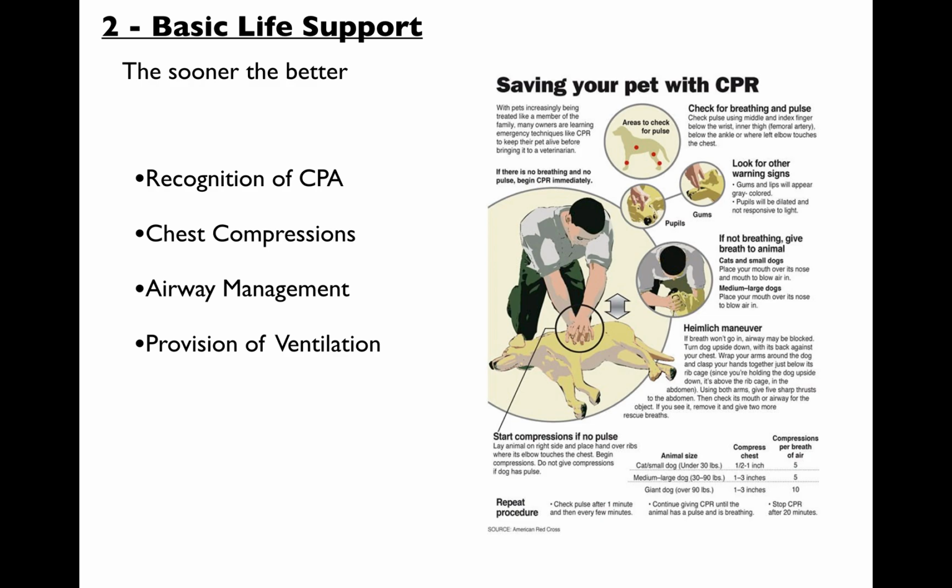Basic life support. Basic life support is basic, but it's not trivial. It is potentially the most important aspect of CPR. You could be an expert on defibrillation, you could be an expert on ECMO, but if you do not do basic life support properly, your cardiopulmonary arrest patient will still die.